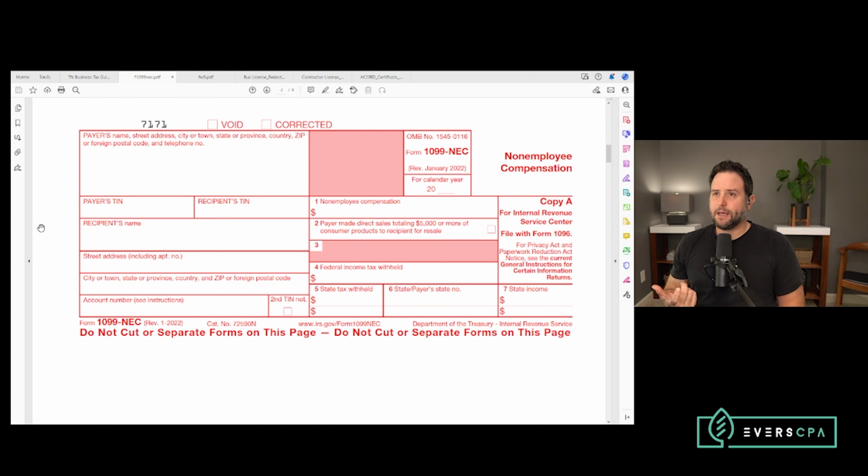You mean to tell me I need to pay my drone photographer? I don't know, just the first thing that came to mind. I pay this person $600 a time to come to a location and do some drone footage of the progress on the build. Well, if that person's not a corporation and they're a worker, they're working on your behalf and they're not an employee, they're not a corporation, that's a non-employee worker receiving non-employee compensation. If that's $600 or more in the tax year, you want to make sure that you're filing the 1099 NEC for compliance purposes. So this is a copy of that 1099 form.